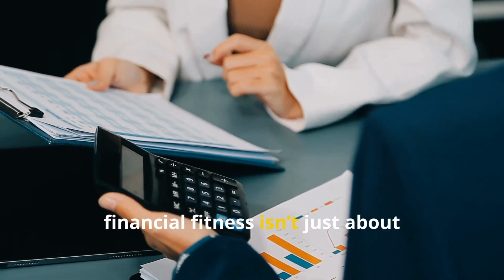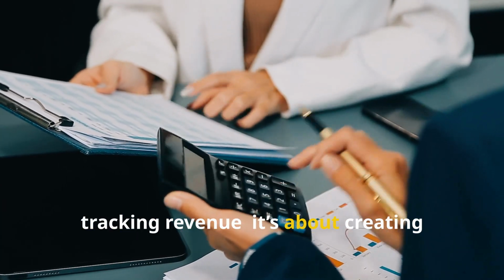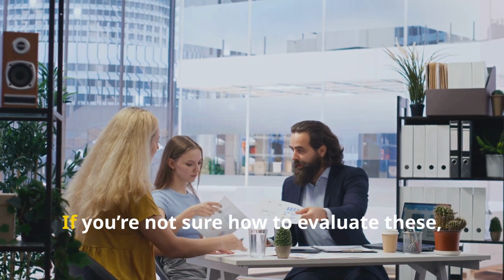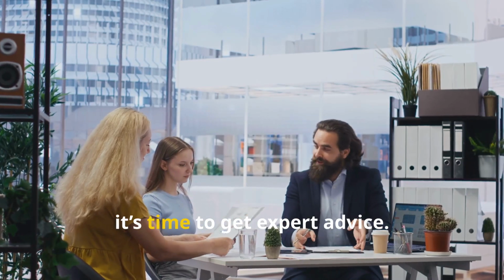Remember, financial fitness isn't just about tracking revenue. It's about creating projections and understanding your internal rate of return. If you're not sure how to evaluate these, it's time to get expert advice.